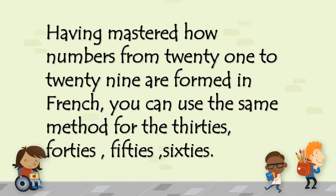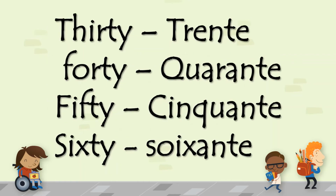Having mastered how to count numbers from 21 up to 29, you can use the same method for the 30s, 40s, 50s, 60s. Check this out. What was 20 in French? 20 was vingt. 21 was vingt-et-un. And I told you if you master how to count from 1 up to 19, then it's going to be easier for the numbers that come after that.